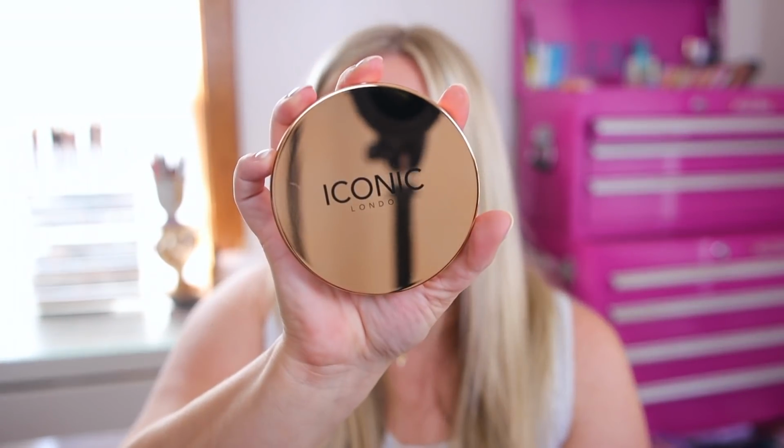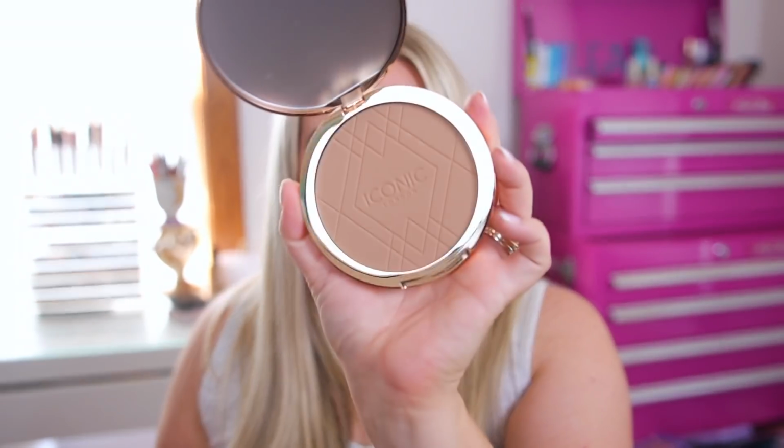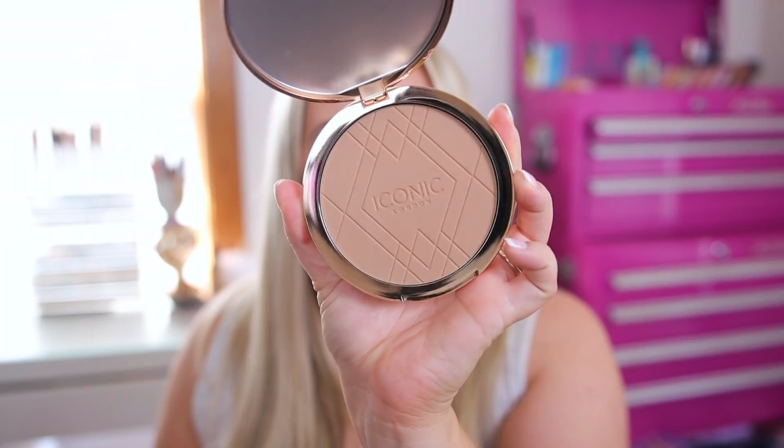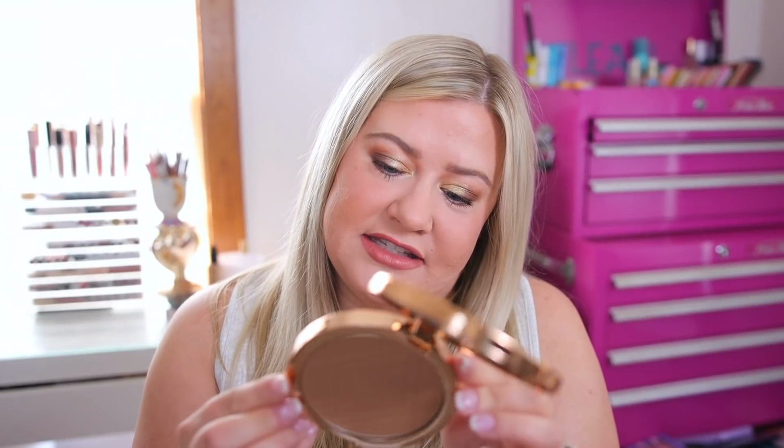So I have the light bronze from them, and this thing is huge. So this is what it looks like on the packaging. And inside, oh, that looks gorgeous. This is the light bronze. Seriously, as big as my face. This is about the size of the Charlotte Tilbury bronzer for size reference, but I'm really excited about this, and this is made in Italy.